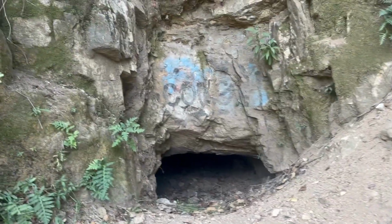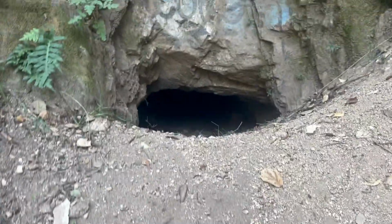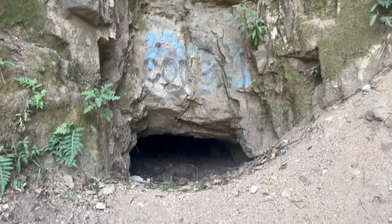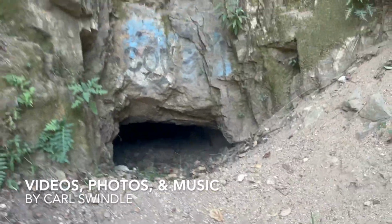Okay, another adit. I think this is the third or fourth one, depending on what you count. You can see a good ways back. This one's easier to spot on the way back, and I definitely haven't crawled through it. But yeah, all right.